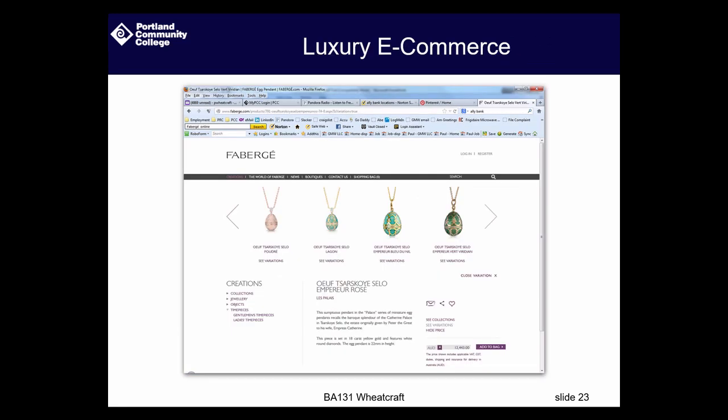Now, another interesting thing I find in e-commerce is this idea of luxury items. Now, if I'm going to pay a lot of money for something, like these Fabergé necklaces, would I buy it off of a picture on a website when I know that Photoshop can make it look absolutely marvelous, wonderful, vibrant colors when it really isn't? I wouldn't. But as you can see here, this is a real live website where you can purchase Fabergé items online. I guess some people are more trusting than me.